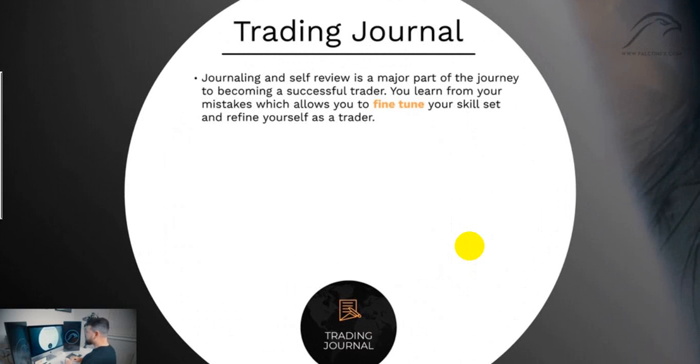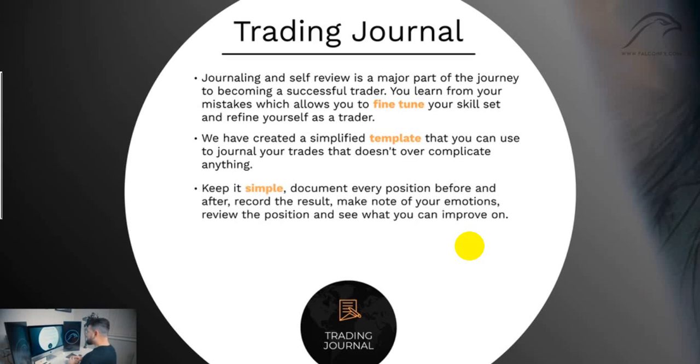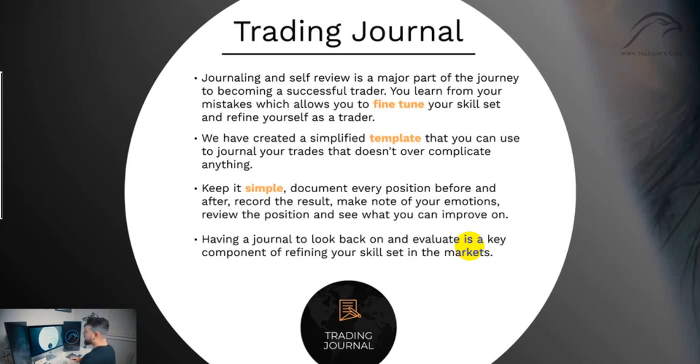Well, journaling and self-review is a major part of the journey to becoming a successful trader. You learn from your mistakes, which allows you to fine-tune your skill set and refine yourself as a trader. We've created a simplified template that you can use to journal your trades, and it doesn't overcomplicate anything. Keep it simple. Document every position, and after, record the result. Make note of your emotions, review the position, and see what you can improve on so you don't make the same mistake over and over again. Having a journal to look back and evaluate is a key component to refining that skill set within the markets.